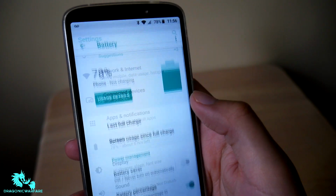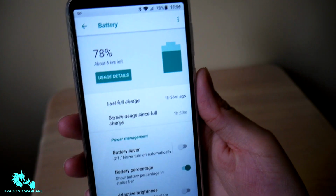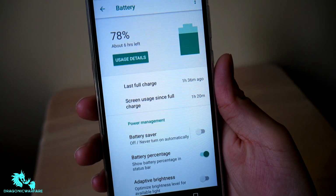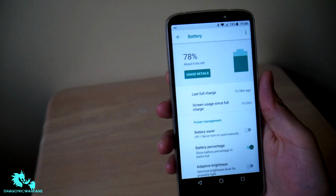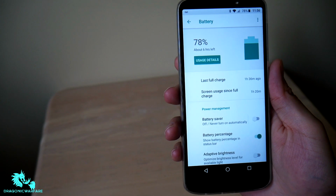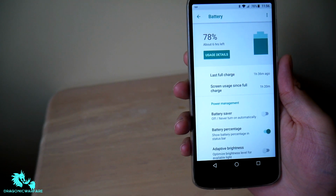Permissions, battery. Now, let me tell you about the battery, guys. That's probably the main selling point on this phone: a 5,000 milliamp battery. That's crazy. I gamed on it when I first got it. I charged it up to 100%, gamed on it, watched YouTube videos, and the phone still had, I'm not even kidding, about 60%. And that was me heavily gaming it all day.